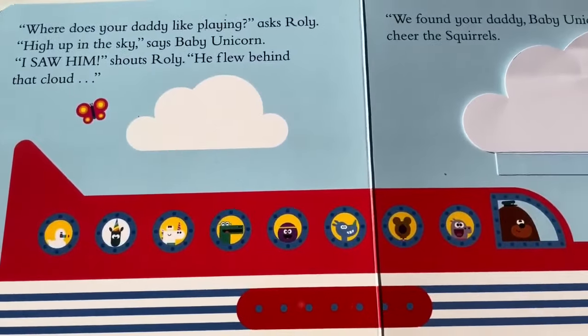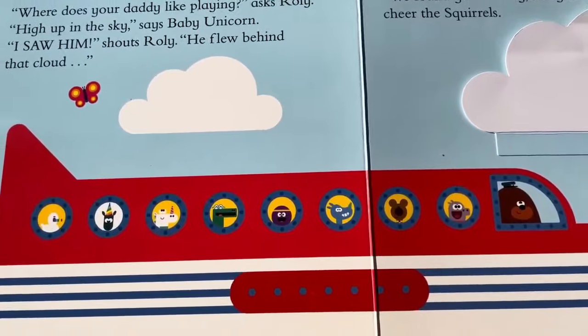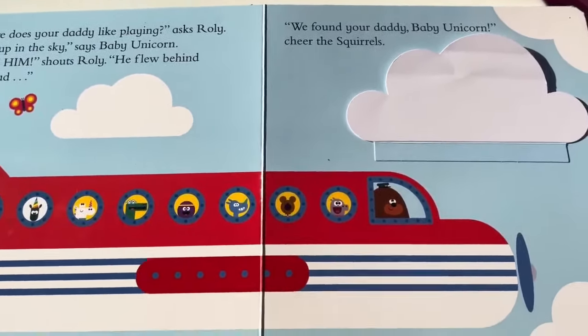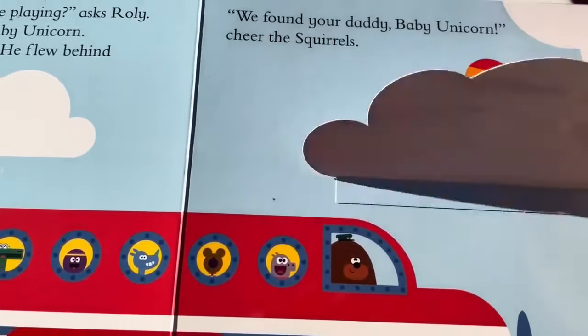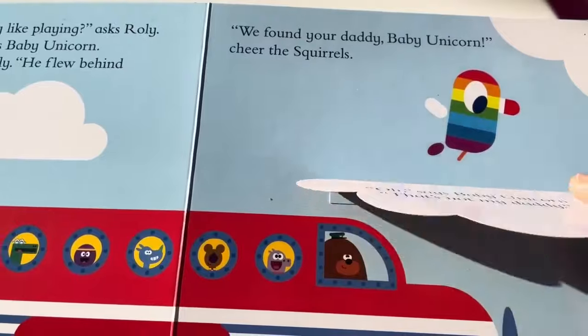Where does your daddy like playing? High up in the sky, says baby unicorn. I saw him, shouts Oli. He flew behind that cloud. Oh, they all are flying now to find daddy unicorn. Let's check. Oh no, says baby unicorn. That's not my daddy.